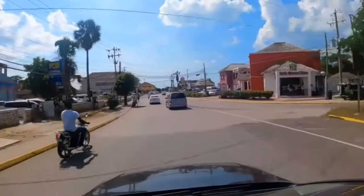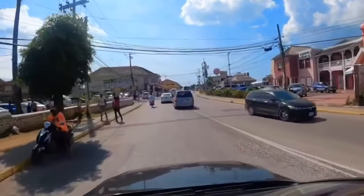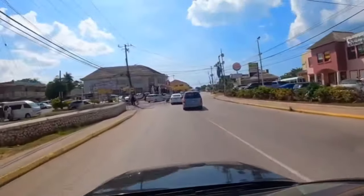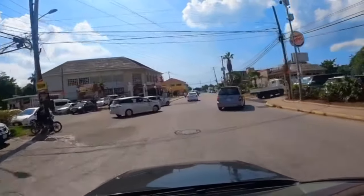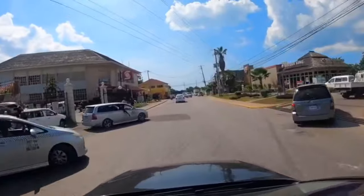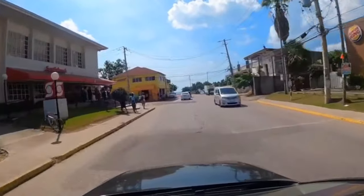And so here downtown, these are a few shopping centers, if you will. There's Little Caesar's Pizza on the right, Popeyes, Burger King. There's a Digicel store down here as well. And on the left coming up is Scotiabank, which some people might be familiar with depending on where you are from, but it's a Canadian bank.